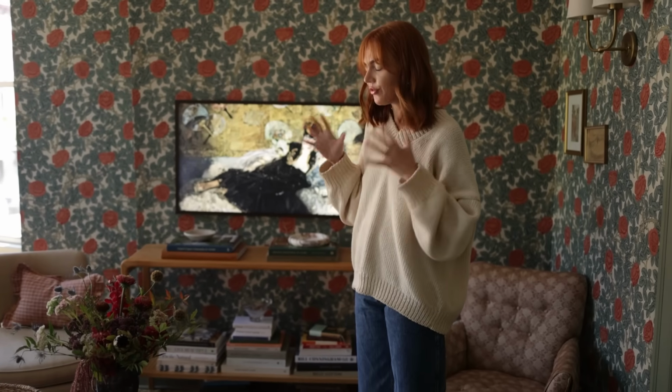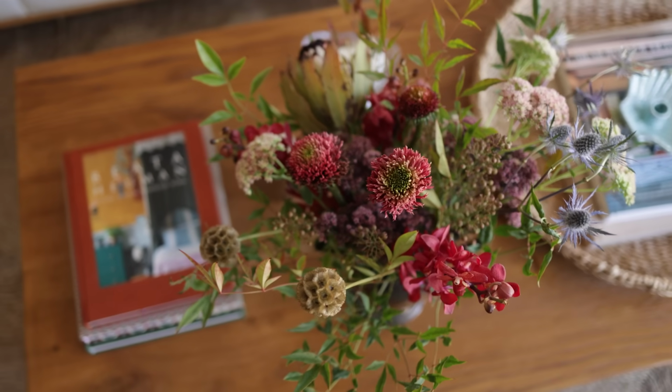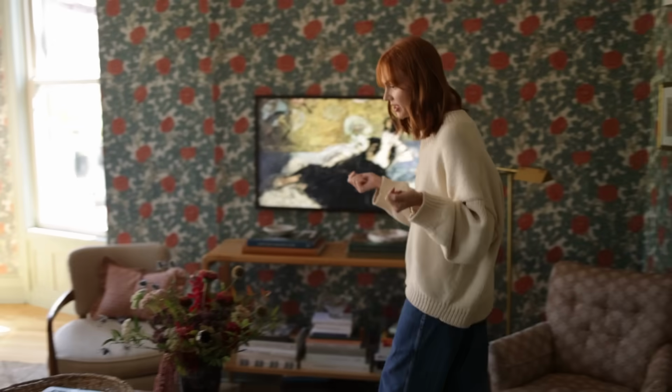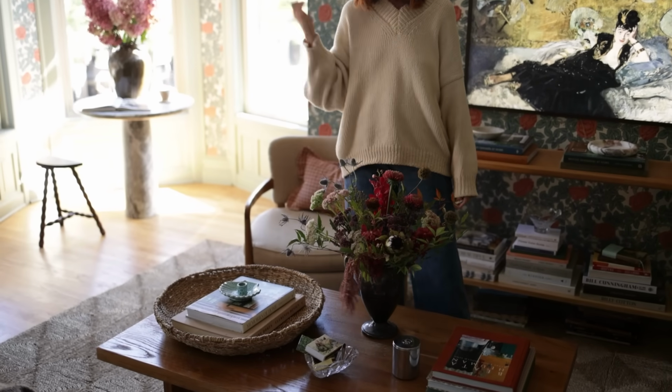Something that I always live by also is have fresh flowers in your home at all times. So I really like to get seasonal flowers. So I went and picked these up this past week, and I switch it out every week.